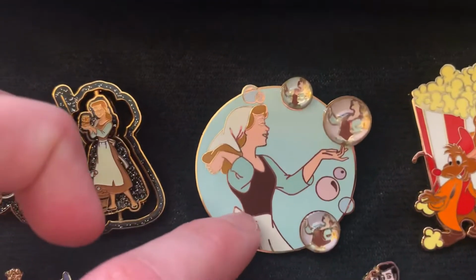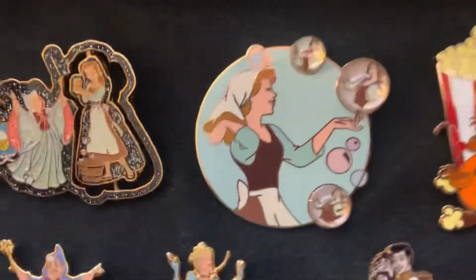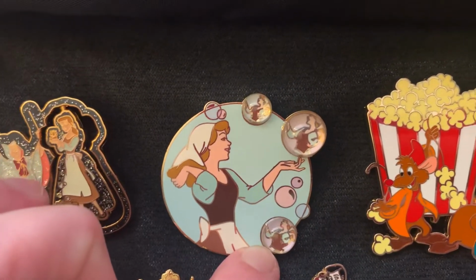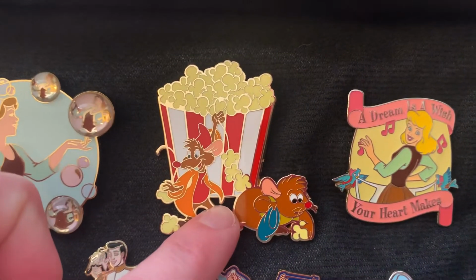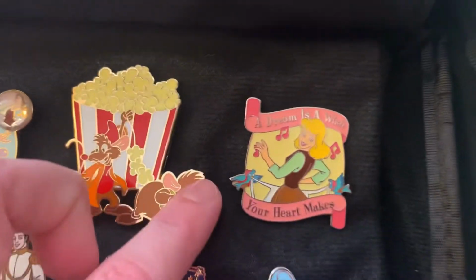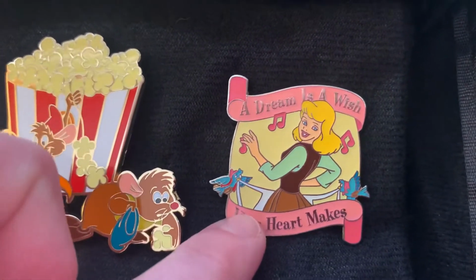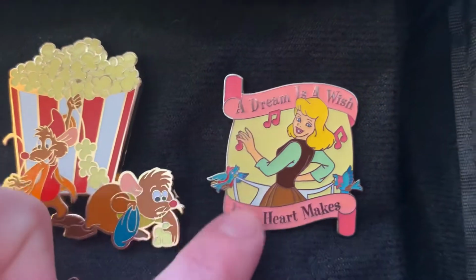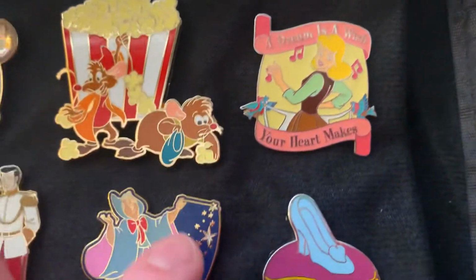And then this one's really cool too because the bubbles actually come up off the page, and then reflect her during that scene. I love that scene so much. This is an open edition from the Studio Store in Hollywood. And then this one is also from the Magical Musical Moments. And it says, "A dream is a wish your heart makes," which is one of my favorite Disney quotes of all time. Also have that tattooed on me.